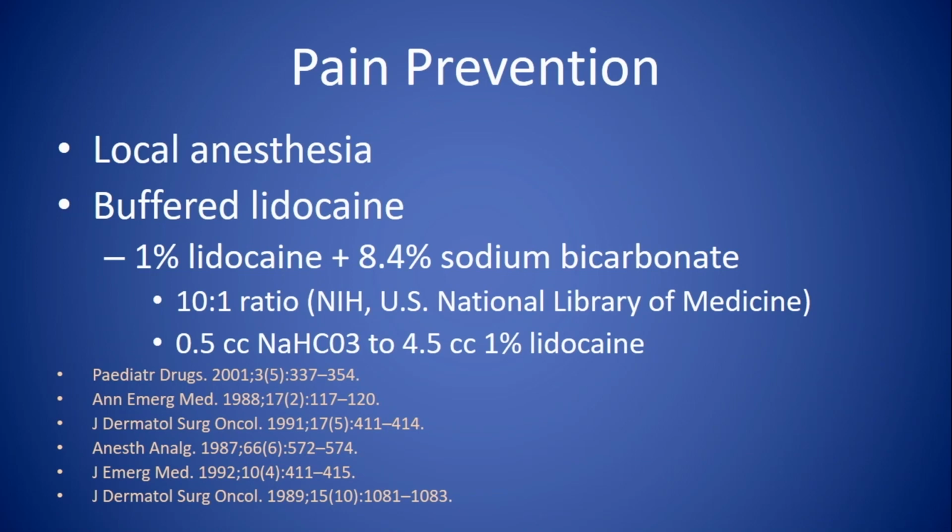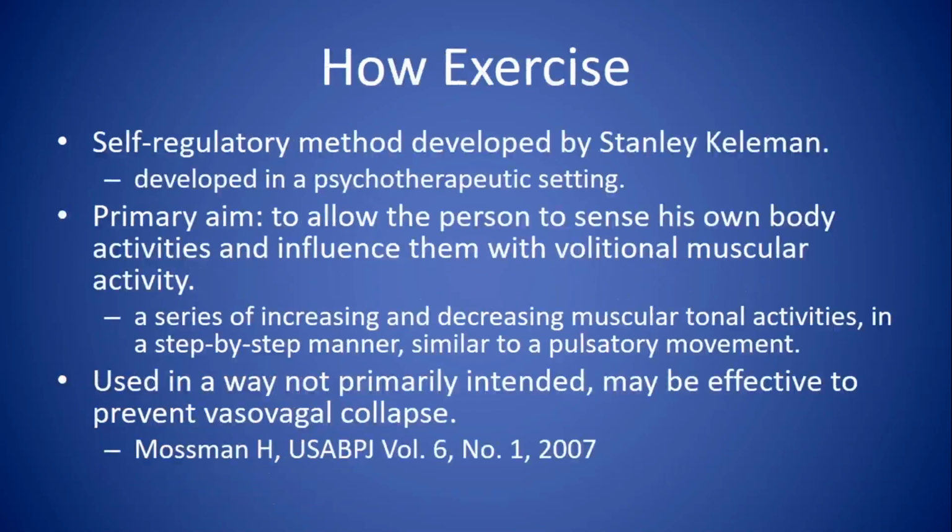Anyway, pain prevention: I use buffered lidocaine, as I mentioned before, and we usually use a 10-to-1 ratio, 1% lidocaine, 8.4% sodium bicarb. And what I usually do is numb the skin with this, numb deeper down around the lesion, and then I usually use Lido with epinephrine around the lesion and in the lesion to help staunch the bleeding issue.